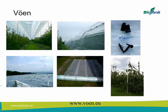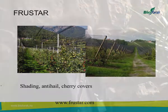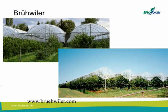It's more wind stable than the Norwegian system. And this is a new thing we think has a future. Star is another company. What we see is that this is combined with hail nets and cherry covering. A German company, Brühweiler, different designs. Swiss company, I guess you are familiar with this.